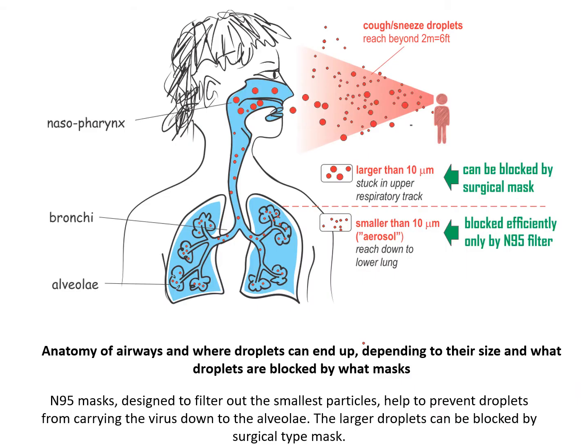So when we look at this anatomy of airways, where the droplets can end up depends on their size and what droplets are blocked by what masks. If you look at the top of the image, you can see that cough and sneeze droplets can reach beyond 2 meters or 6 feet. So the larger droplets can be blocked by a regular surgical mask. However, the smaller ones can be blocked efficiently only by an N95 or greater mask.